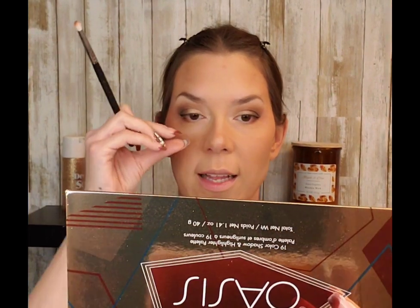Now, when you leave nothing on your bottom eyelashes or underneath your eyes, it does create a lifting effect. So just by half doing it, it does still create that lifting effect, but still joins the whole eye look together to your bottom lash.